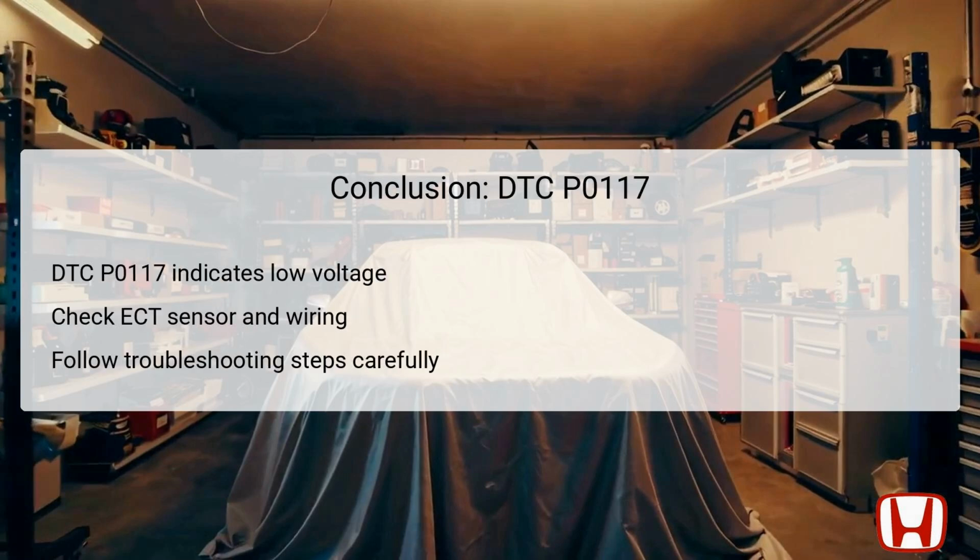In conclusion, DTC P0117 indicates that there is a low voltage condition detected in the ECT sensor 1 circuit, which can negatively impact engine performance and efficiency. Proper diagnosis involves verifying the DTC using the HDS, assessing the sensor itself, and checking the wiring for faults or shorts. It is essential to follow the specified troubleshooting steps diligently to properly identify the root cause and effectively rectify the problem.